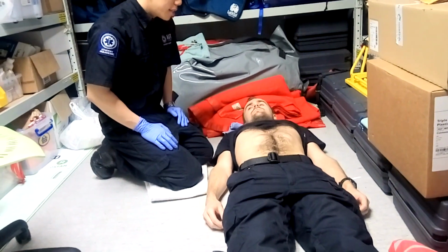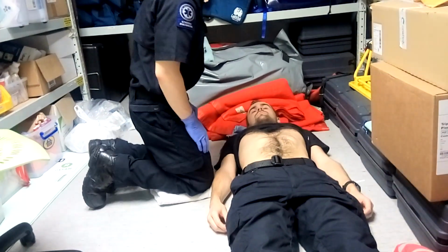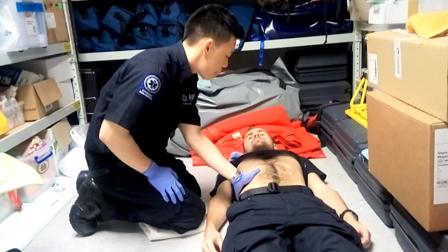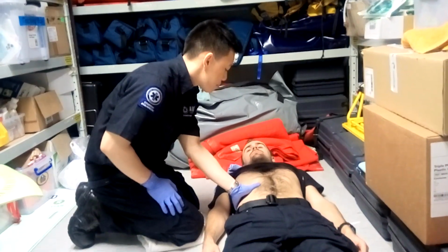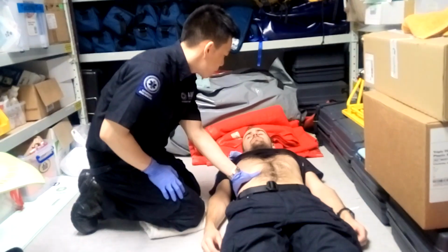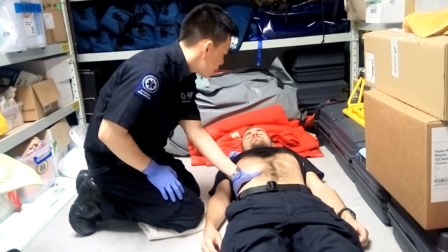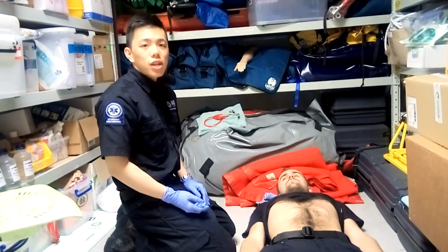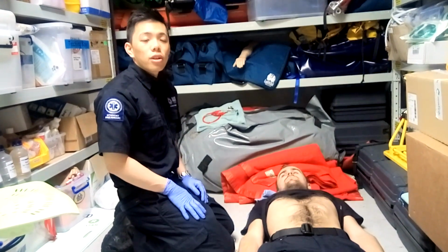Next, I'll be palpating for your gallbladder, and I'll be using a technique called Murphy's sign. So I'll be placing my left hand on the left lower rib, and I'll be extending my thumb inwards to the abdomen. And can I get you to take a deep breath for me, please? And if pain is felt during inspiration, that would be a positive Murphy sign and can be a sign of cholecystitis.